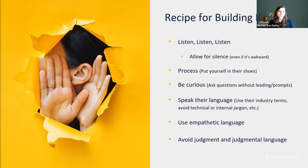Now you've switched roles. Now you're talking about your perspective. You're truly trying to be helpful, but you're not listening to them anymore. You've now put yourself in the situation and it's not about you, right? So allow for that silence. You know, if it's too long, maybe not 20 seconds, jump in there, but allow for that.